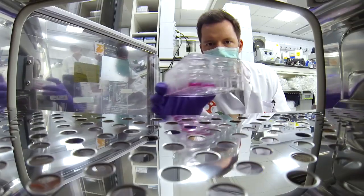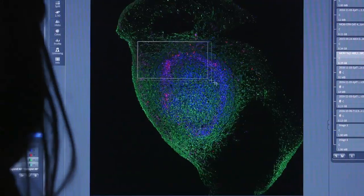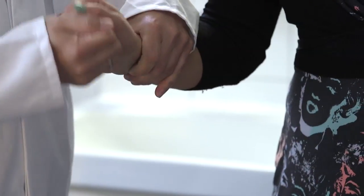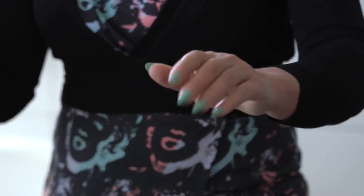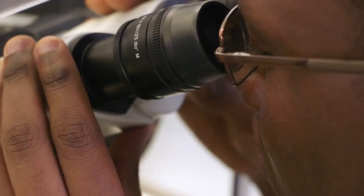Understanding Parkinson's disease better and at the same time testing treatments on patient cells to develop new therapies. The combination of these approaches makes the LCSB a leading center for the research of neurodegenerative diseases. An outstanding example of interdisciplinary cooperation in healthcare in the research location Luxembourg.